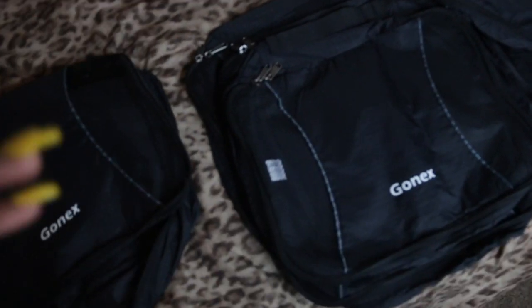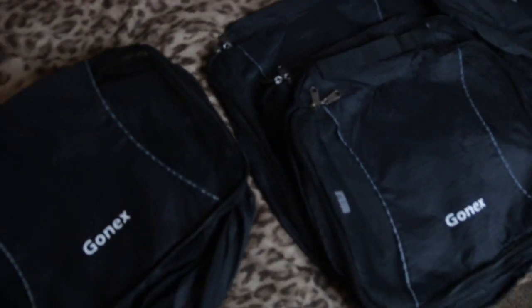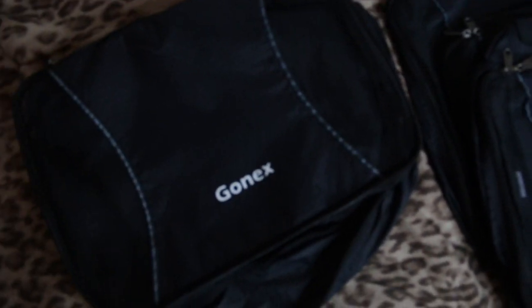Okay, so these are all of our packing cubes. I got a lot. They came in a pack on Amazon, and I spent like $8. So these are all the packing cubes, and I'll be putting all my clothes in these. So I'm gonna start off with this one right now. We're gonna do swimwear.